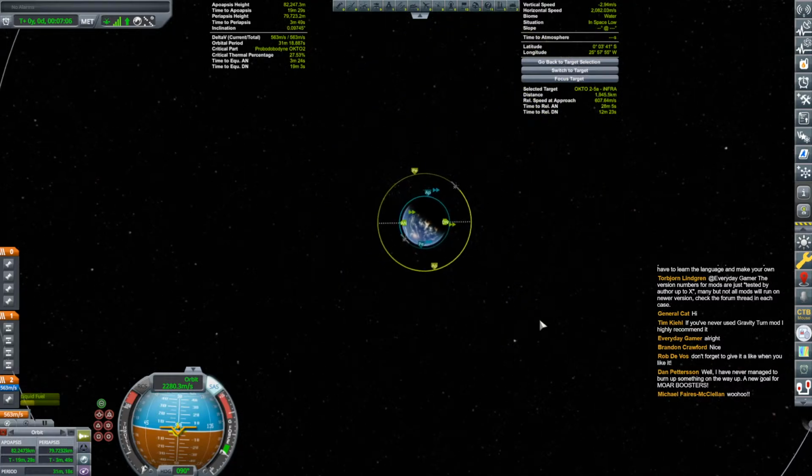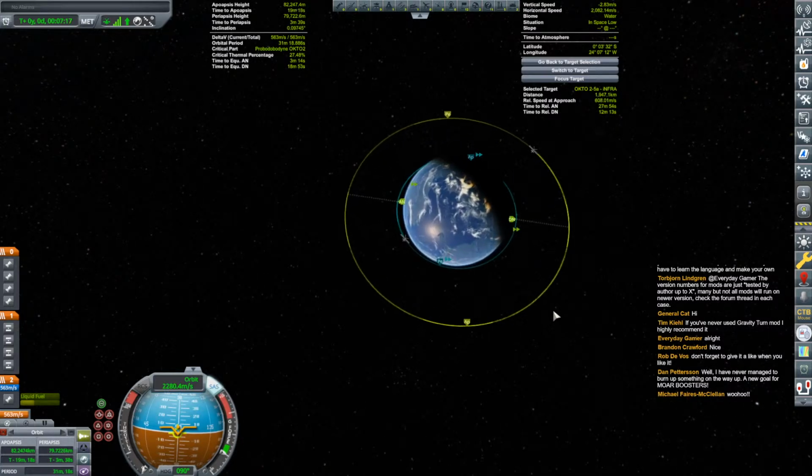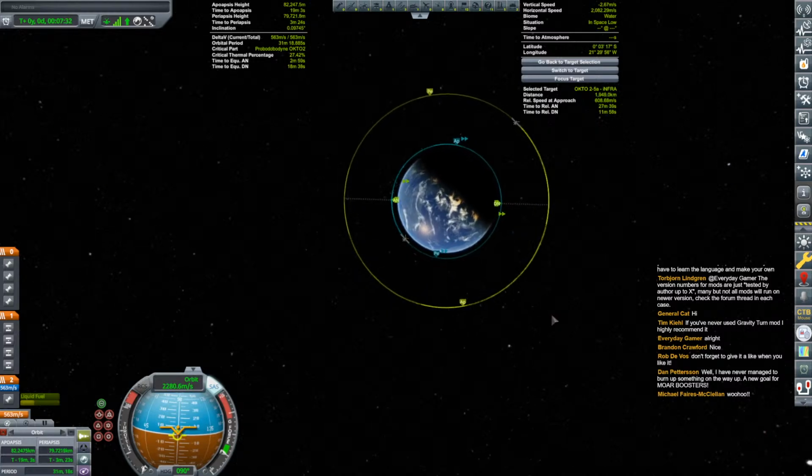So what I want is to get my apoapsis up to the same apoapsis as this, which is 672.6 kilometers. But I want to do it in such a way that once I have 8 of these satellites up here, this one will be pretty much in the middle of 2 of them. That's my challenge I'm going to give myself for no reason other than to just do that.